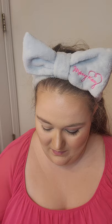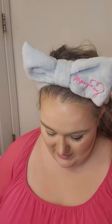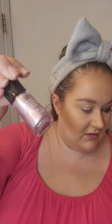And then I just wanted to show y'all these things. So y'all know the new stuff that we're working with today. It's all in the new line. We have the new pink clay mask. I'll show y'all that in just 1 second. We've got nail polish, which is this beautiful color. It's called Rose Quartz. It is absolutely gorgeous.